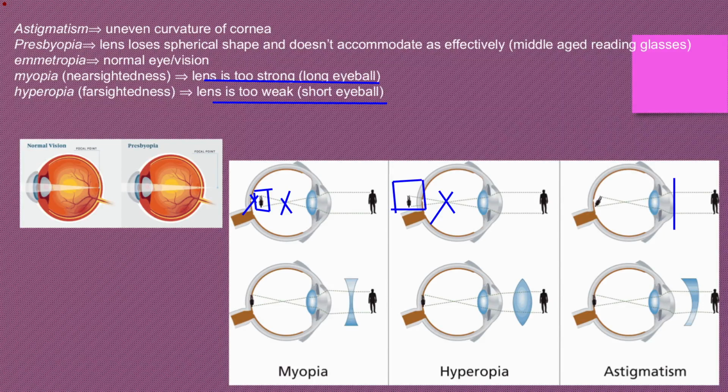Astigmatism is where there's a curve on the cornea here. And we'll look at that. Presbyopia is age-related changes in vision. And that is often where people need reading glasses. The focus is beyond the focal point. Let's zoom in on all of these pictures. Let me delete that stuff off. Okay.